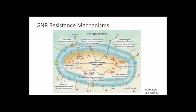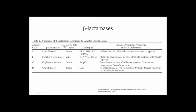So the beta-lactamases are grouped by molecular classification, and the most common beta-lactamase that we see are in this Ambler class A. We typically see ESBLs, which are the TEM and SHV class, but we also see KPC in the U.S., which is Klebsiella pneumoniae carbapenemase.